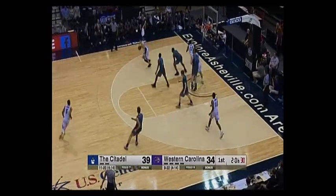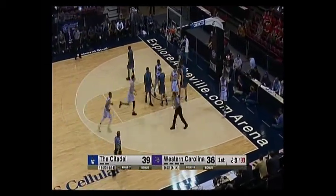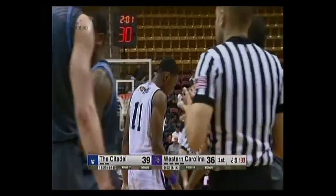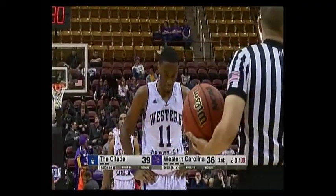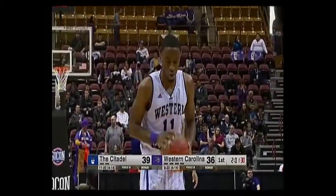Mutombo, open look, no. Gosselin doing a nice job. Citadel wanted an over the back call. Feet underneath. Mutombo corrals, makes, and he's fouled. Boy, that's terrific action. That is a much needed possession and basket by Western Carolina. They've kind of given up the lead. Citadel, a little bit of a run right there, and that stops the bleeding momentarily. So Mutombo has a chance at a three-point play and an opportunity to bring the Catamounts back within 2 points.